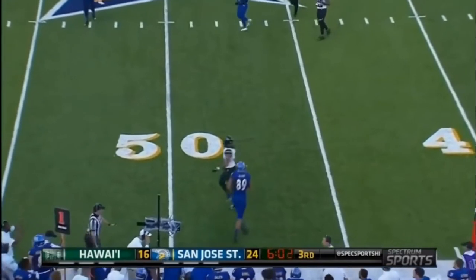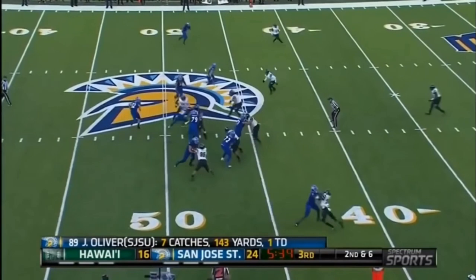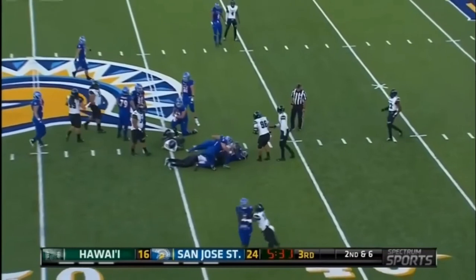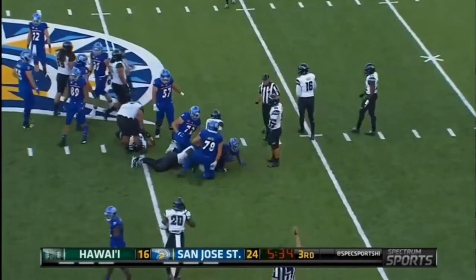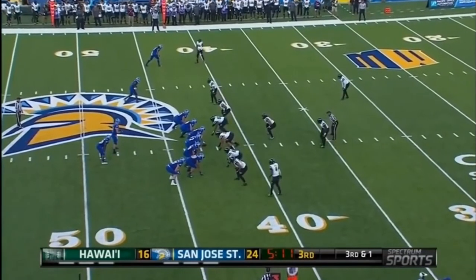They seem to be playing him in zone a lot more than they do man. Haven't really seen him manned up with a tight end or running back yet. Nice tackle there, though. And again, staying disciplined in the assignment, not overcommitting and biting on anything. But yeah, they're not really playing him in man a lot in terms of usage.